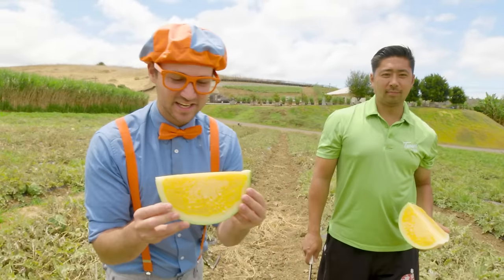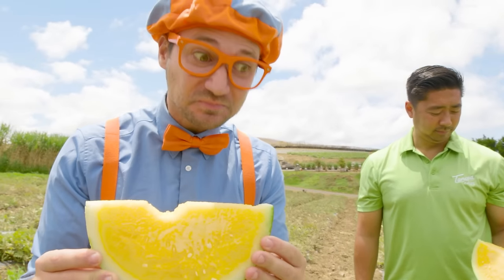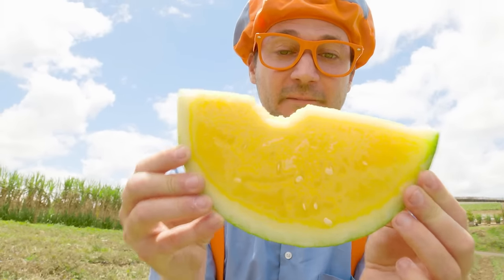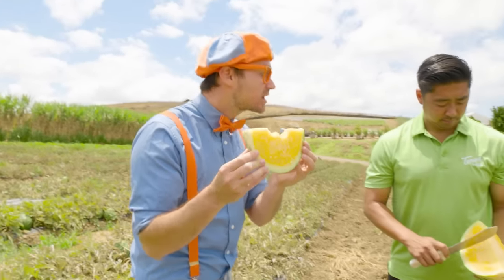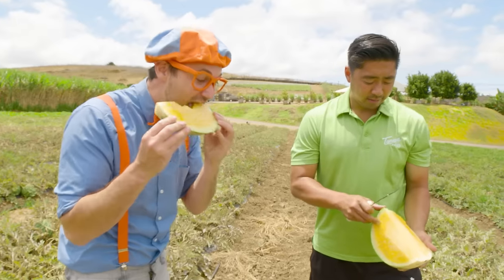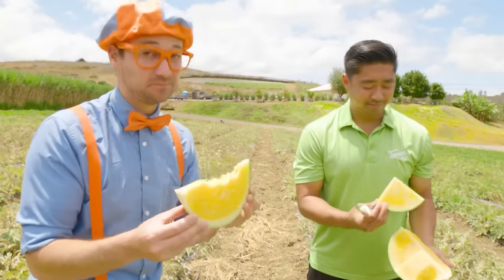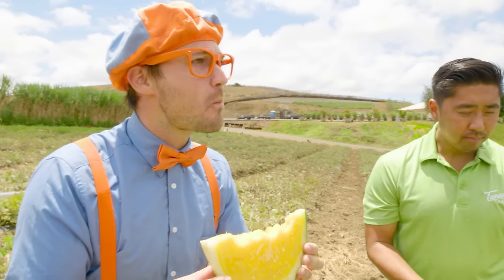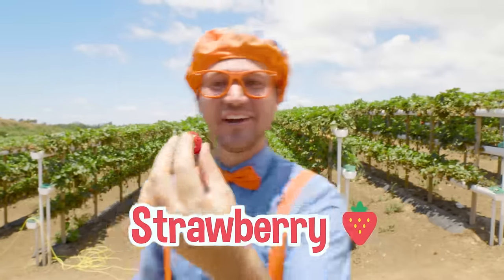Wow. Let's see how it tastes. That's sweet. I love the taste of yellow watermelon. What color is your favorite of watermelon? My favorite is yellow. Has a little bit different taste, but tastes really good. Yeah, let me tell you, this tastes really good. You want to try? Ooh, strawberry.